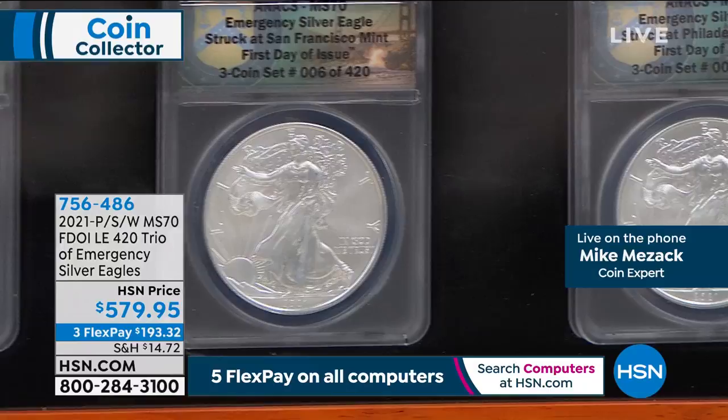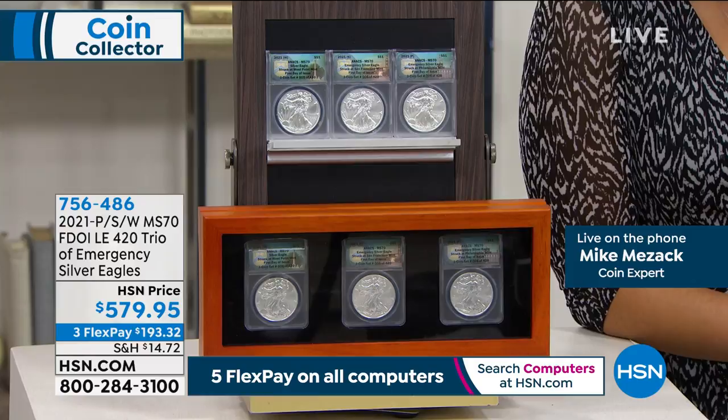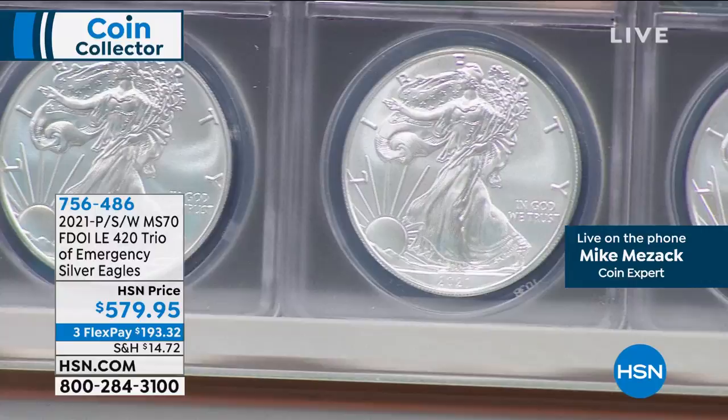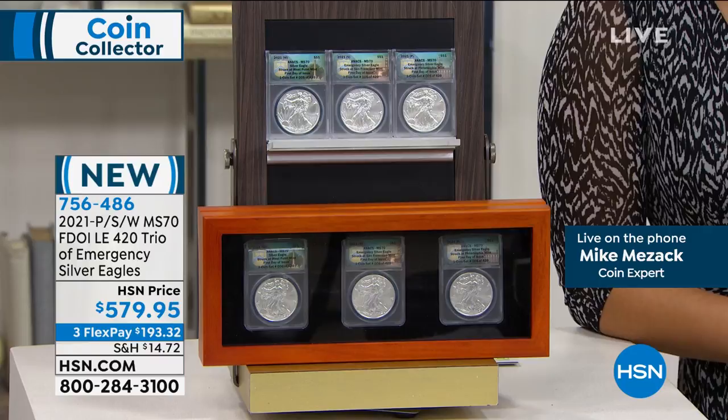So this is the complete set of the United States government's 2021 Type 1 Eagles from all three mints that it was struck at. Now, here's the problem. I have 420 trios in my exclusive first day of issue. And the reason for that primarily is the P-Mint. Not only is the P-Mint exceedingly rare, so 40 times rarer than the West Point Minted coin, twice as rare as the San Francisco Minted coin, but we talked about certification, the fact that this is certified Mint State 70 Perfect.